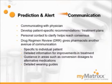There has to be personal contact between the different parties. One avenue that has proven very beneficial is something we call a drug regimen review, which is a way that a pharmacist can take a much more detailed look at a patient's therapy than what goes on at the time of dispensing. It is a retrospective look.